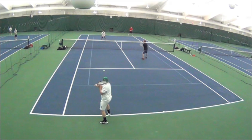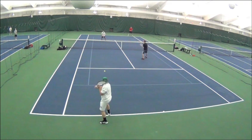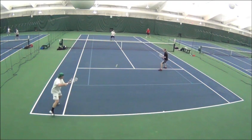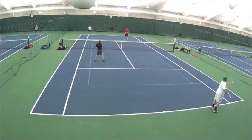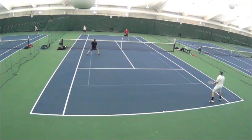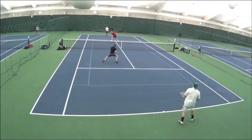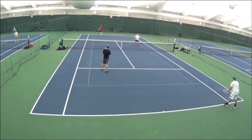But then the server hits a nice ball, and you can kind of see what my partner does. He kind of forces it out wide. And now this is my weaker wing. But I'm able to do enough with this ball down the middle, and it kind of forces an error by our opponents. It's kind of again just work in the middle to get a better angle.